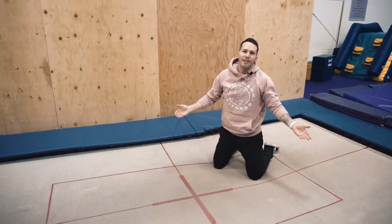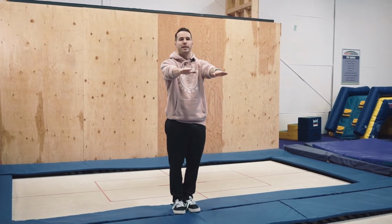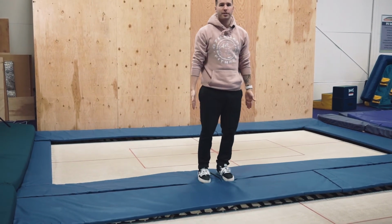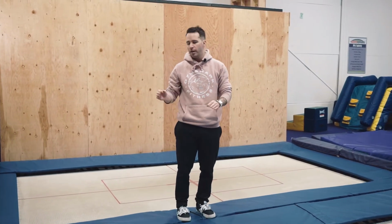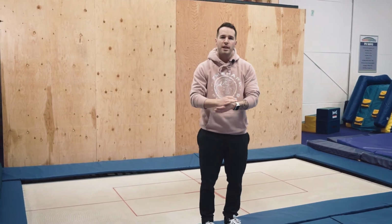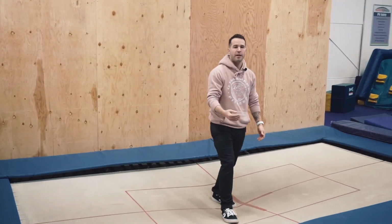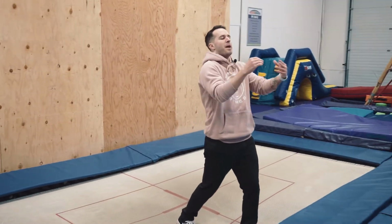It's a simple set. Start on the edge of your trampoline, jump to your back, then back to the edge of the trampoline. This shows control and the fact that you're able to move forwards. If you're finding that you're getting stuck back on the trampoline, it's because you're not sitting up out of the bed, reaching your arms to give yourself enough direction.